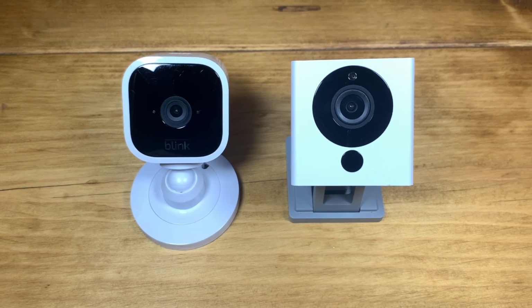Hi everyone, my name is Sam, and today we're going to be taking a look at these two cameras from Blink, owned by Amazon, and Neos. We're going to compare them, we're going to see which one is better, whether going for the slightly more expensive but owned by Amazon Blink camera, or whether we go for the cheaper Neos Smart camera.